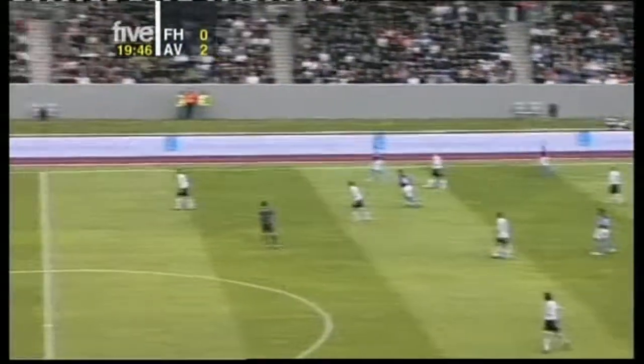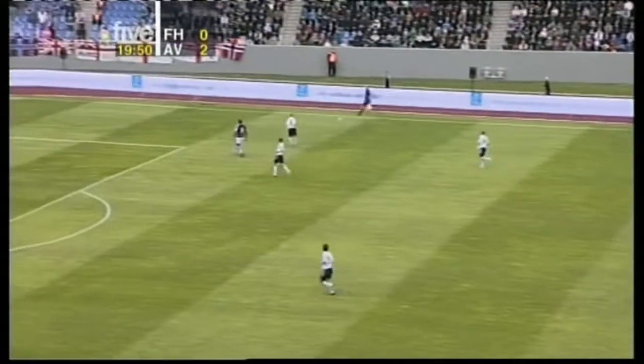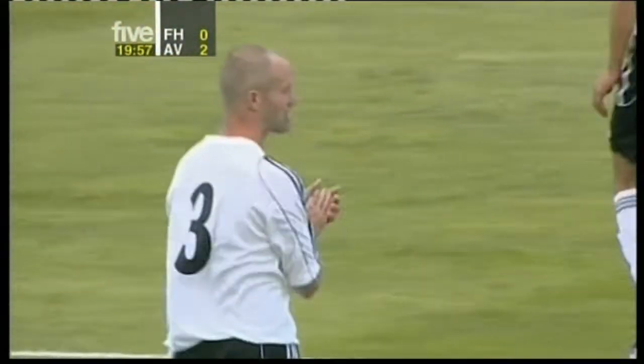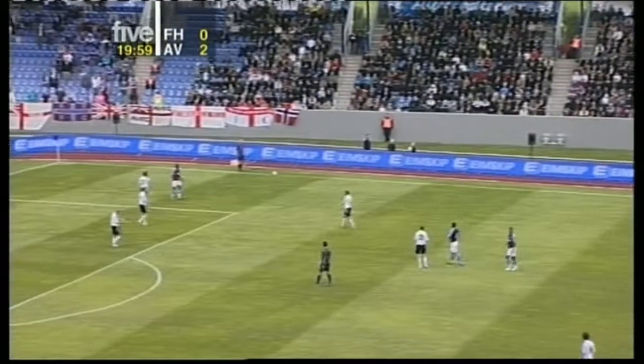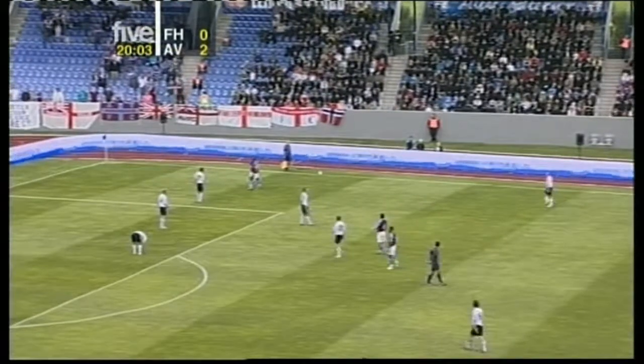Here's Davis. Harewood. Throws down and cut out by Dennis Sim. If this keeps on, David, it'll be very interesting come half-time how many changes Martin makes, bearing in mind the game against Manchester City on Sunday.